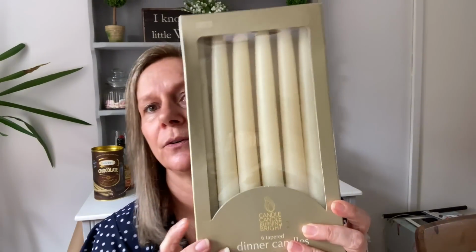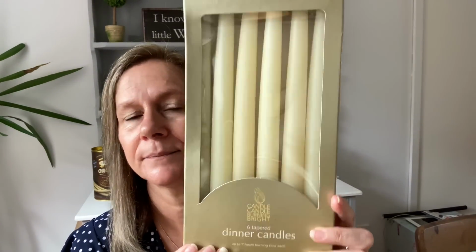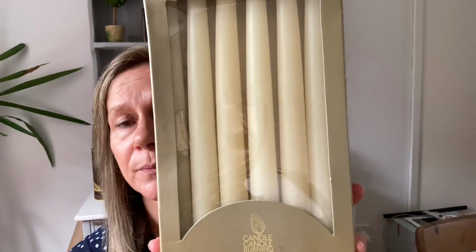So, that's a little bit of Christmas decoration. I picked up some candles for 50p. I think there's 6 in there, 2, 4, 6. Yes, there is. Tapered dinner candles, I picked up those because they're handy to have. They're Marks and Spencer's, 50 pence.